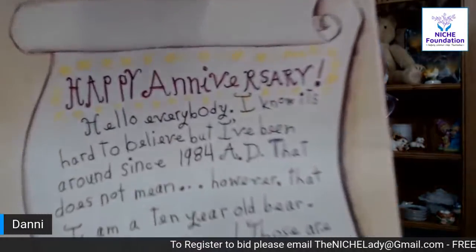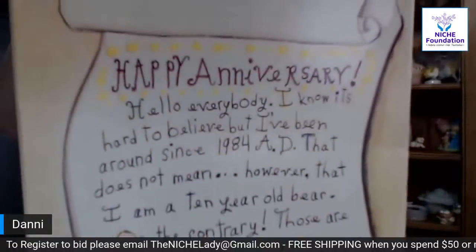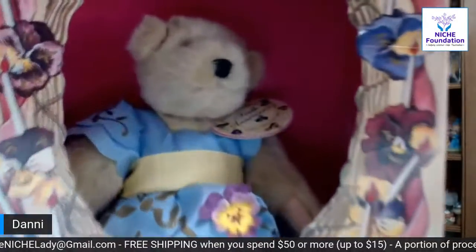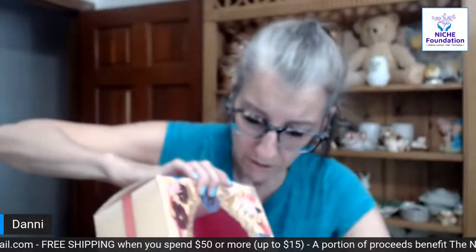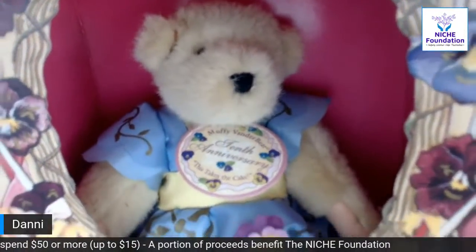Now, it looks like somebody did go over a couple of the letters with a pin there. So the box is not perfect, but she's never been out of the box. And she's got her little happy anniversary tag there. And I see $10.